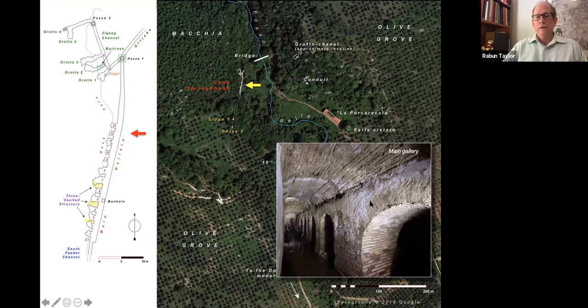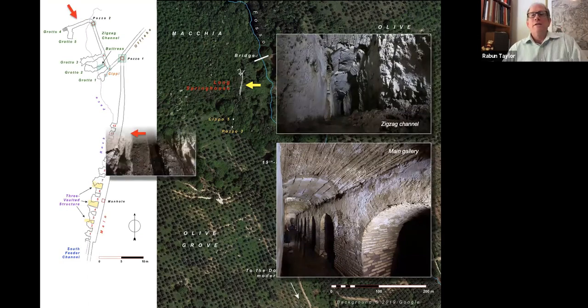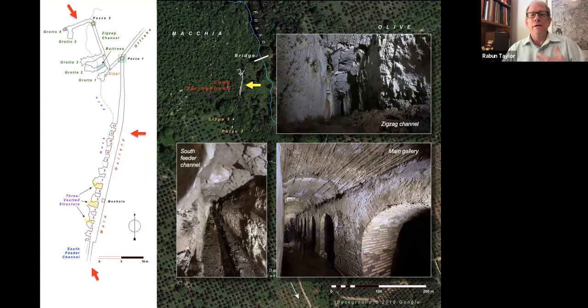Another view of it. And look at how close it is to the bath complex itself and so on. It's really hard not to associate this with a Domitianic phase. In other words, we are very much of the conviction now that this part of the aqueduct predates Trajan.